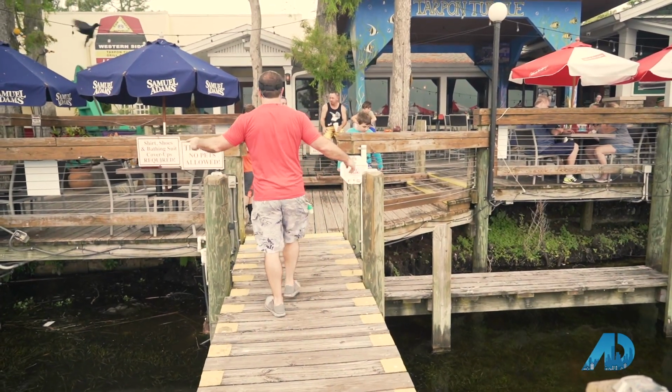We're here at the restaurant. We're gonna grab a bite to eat. They've got some great oysters here, lots of good food. They even have gator tail. So we're finished up for the day. We're gonna go back on the water in a little bit.